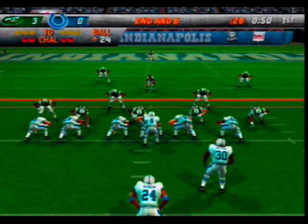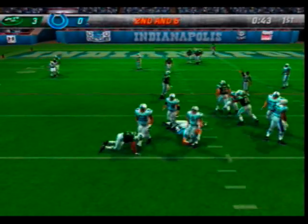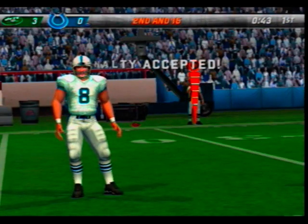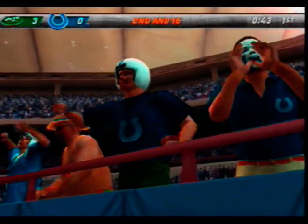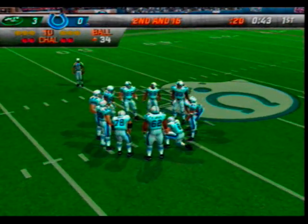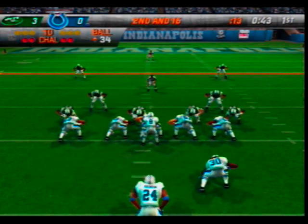Rosen, nearly picked off. Flags are down, and this one appears to be on the offense. Number 16, King, is going to be flagged for holding on that play. If the defensive guys get a good jump, sometimes the only thing you can do to protect a quarterback is grab hold of somebody's jersey. It's now second and long after the penalty. 34-yard line. Watch the snap now. Rush in.